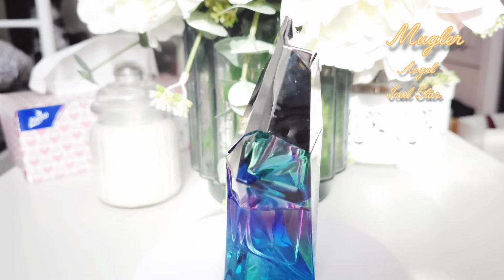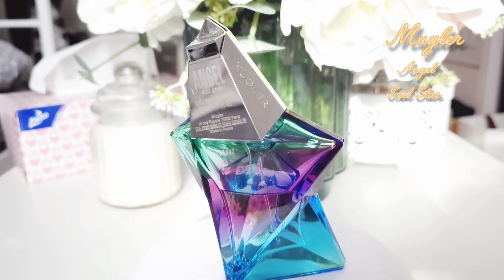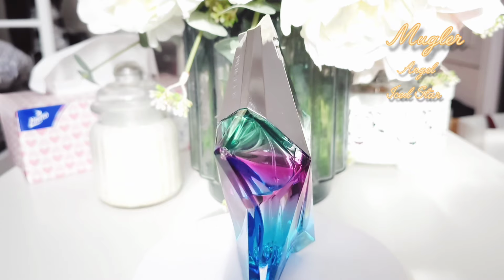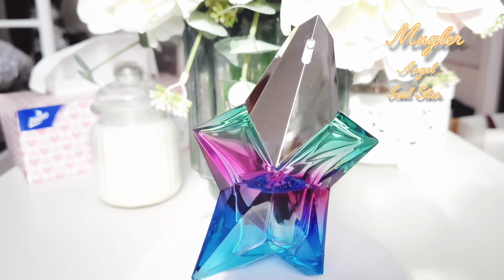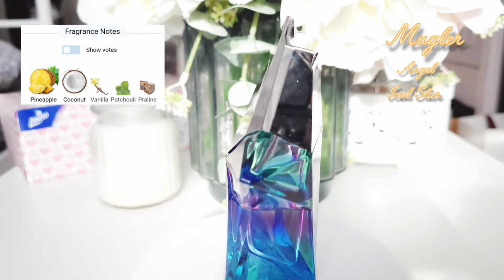There will be later on a dupe of this fragrance. I made a dedicated video to it. But for coconut lovers, this is coconut done amazing. It was launched back in 2021. And secondhand it's sold very, very expensive. Fragrance notes are laced pineapple, coconut, vanilla, patchouli and praline.